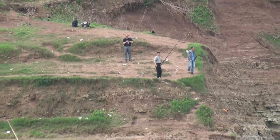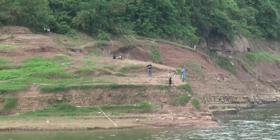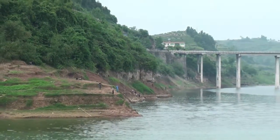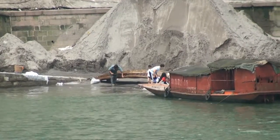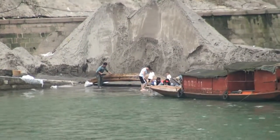Ancient trackers working on a gang would pull the boats up the river. This, of course, was before the dam was built. We also saw fishermen along the way. And here's a family washing their clothes while the father works on the boat.